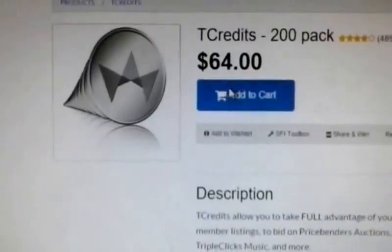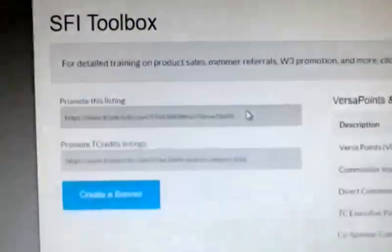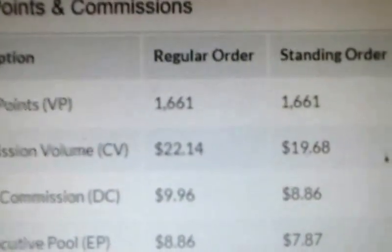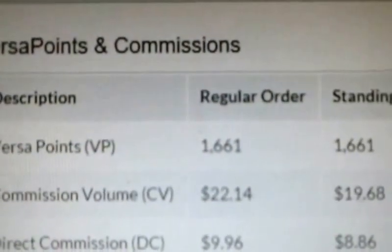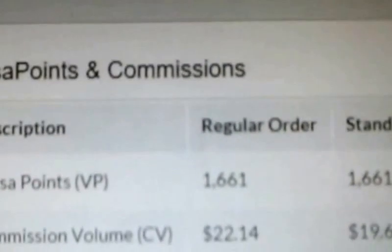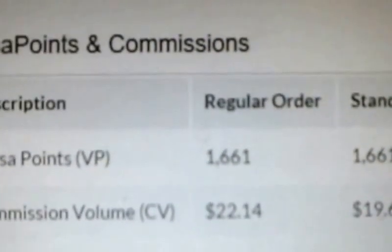T credits, $64. Now, what I want to show you is right here. Saw that? All right, now let's look at it. You see this over here? Let me talk to you a little bit about this. It says VersaPoints. It says 1,661 VersaPoints. When you buy a 200 pack of T credits, that's how many VersaPoints you'll get.